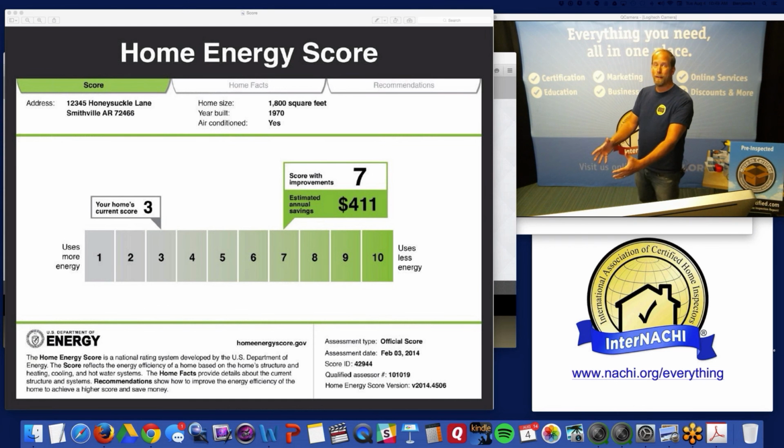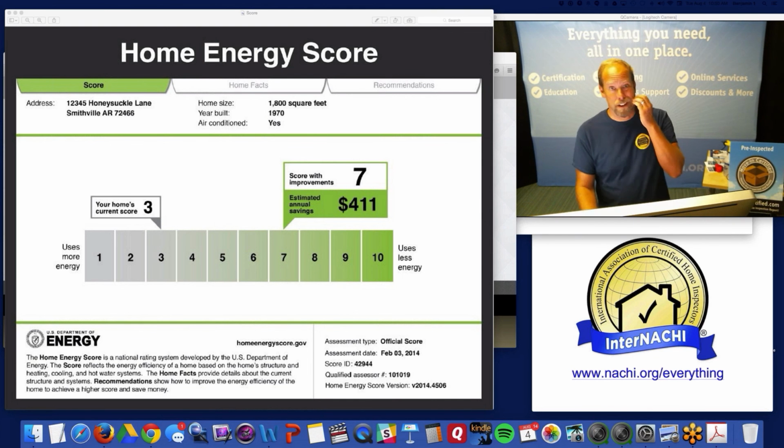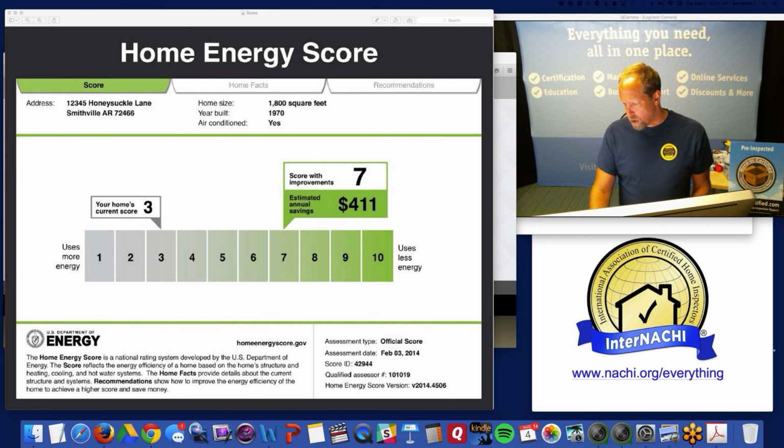And so we go in, the first happy face to go in, and the last happy face that they see going out. And we tell them, yep, we went from a 3 to a 7. And we're going to save you a ton of energy, so that the investment that you made in the middle to do the improvements is going to pay for itself in savings. That's how it's supposed to work.